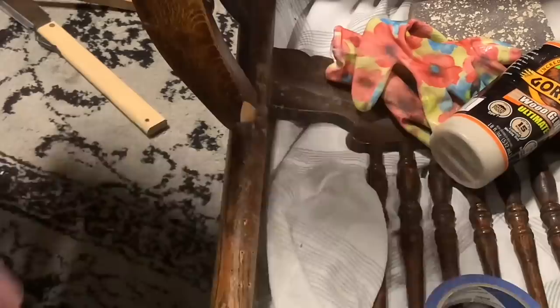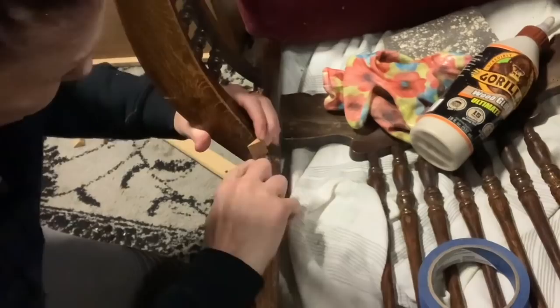But eventually, it'd be nice to have every type of wood and every cut of that wood so that you can match up things. And of course, this is on the corner edge of an arm. It would be really hard to match that up, anyway.